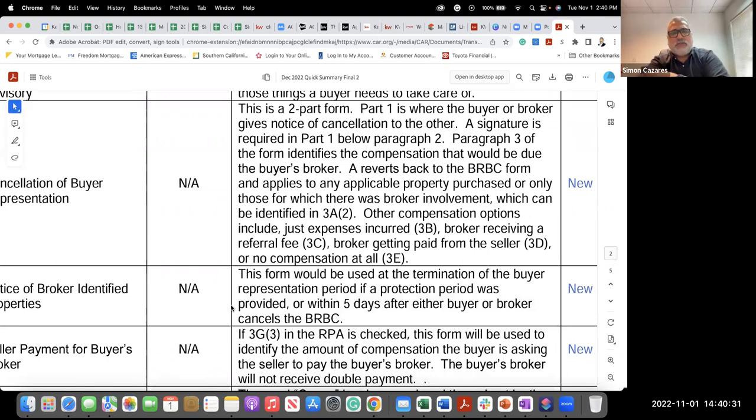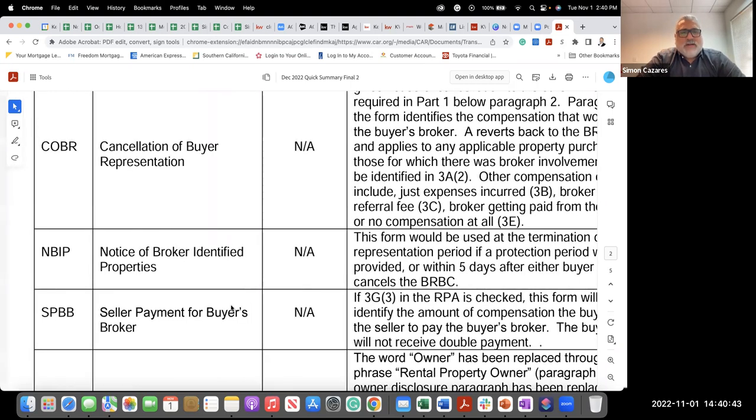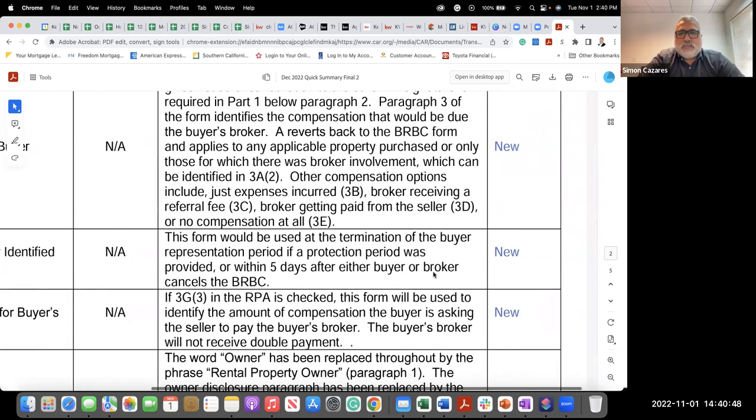Compensation includes just your expenses incurred, a broker receiving a referral fee, a broker getting paid from the seller, or non-compensation as well. So notice the Broker Identified Properties form, NBIP. This form is also a new form. The form would be used at the termination of the buyer representation period if a protection period was provided, or within 5 days after the buyer or broker cancels the buyer representation agreement. Okay, what does that mean?